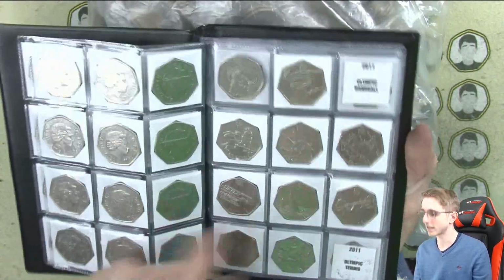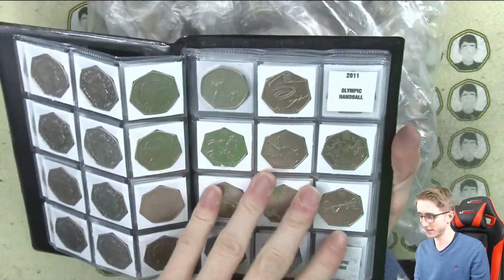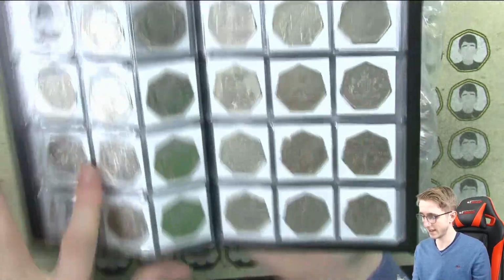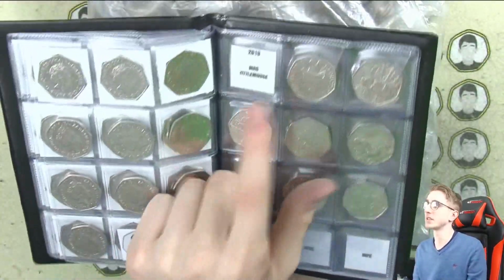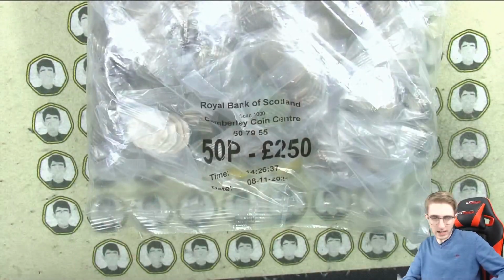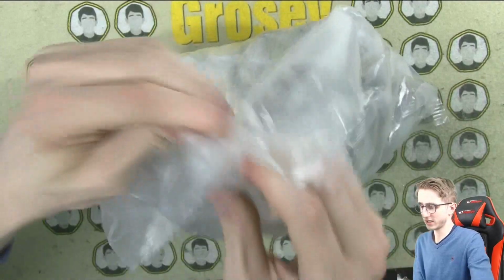We also need handball and tennis in the Olympics. We found gold ball last time, which is very, very good. So just two Olympics left and we have a full page there. And we also need 2018 Peter Rabbit and Mrs. Tittlemouse, and that will be absolutely everything needed. Just four coins left, so let's crack on and see what we're going to find.